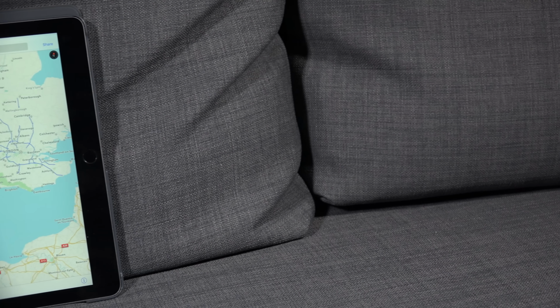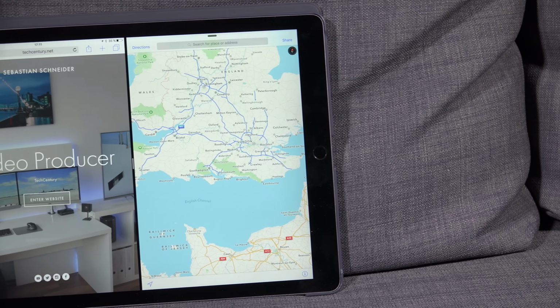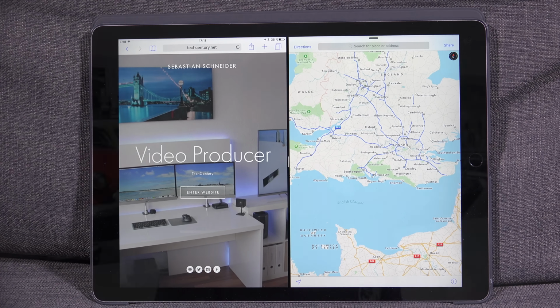And as I mentioned before, there are 4 speakers, and the iPad actually recognizes in which way you hold the device. So it uses the speakers on the bottom for the lower frequencies and the speakers at the top for the higher frequencies. And whether you're watching YouTube, Netflix, or even just listening to music or podcasts, these speakers are absolutely amazing. And especially in combination with this amazing display, it's, at least in my opinion, probably the best so-called portable TV that you can purchase.